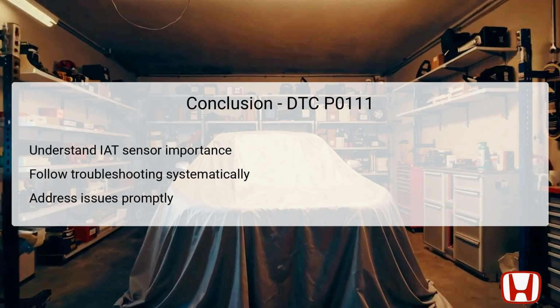Always remember to document your findings, including reset and repair verifications for optimal outcomes. Promptly addressing any symptoms associated with the P0111 code will ensure that your vehicle remains in prime working condition, putting you back on the road safely and efficiently.